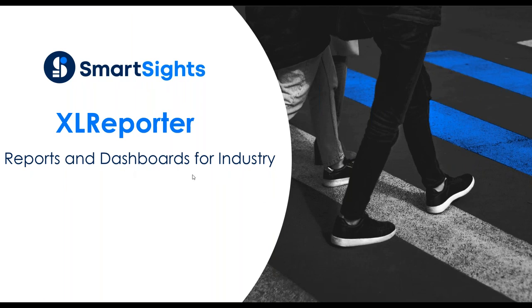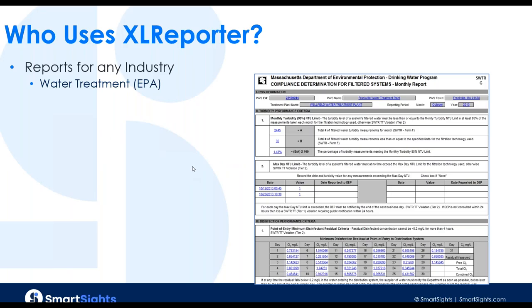XLReporter is report and dashboard software, and it's used in many of the same industries as Win911 and by many of the same types of people. So it's used very commonly in water treatment. And this is an example of a water treatment report. This is a regulatory report form distributed by the state government in Massachusetts, where the Smart Sites Boston offices are located. And this is a drinking water compliance form that would have to be completed on a monthly basis by any municipal drinking water plant operator.